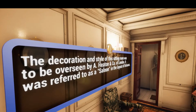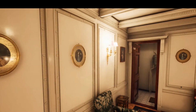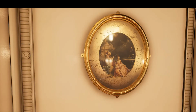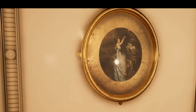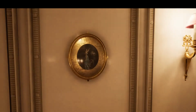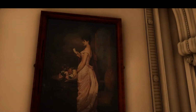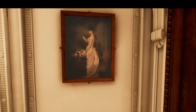The decoration and style of the sitting room was to be overseen by A. Heaton and Company of London. It was referred to as a saloon in the layout of Britannic. I don't know why, but I just love those paintings. This is so cool. I almost wish I had them in my home. Just on my walls. It just seems so peaceful.